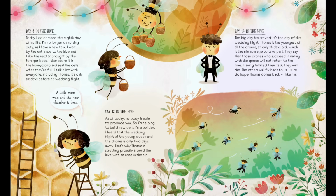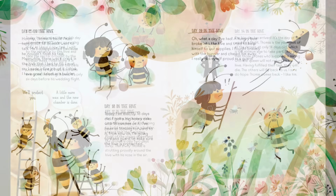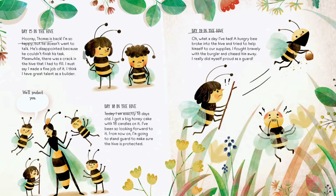Day 14 in the hive. The big day has arrived. It's the day of the wedding flight. Thomas is the youngest of the drones and only 14 days old, which is the minimum age to take part. They say that those drones who succeed in mating with the queen will not return to the hive. Having fulfilled their task, they will die. The others will fly back to us. I sure do hope Thomas comes back. I like him.